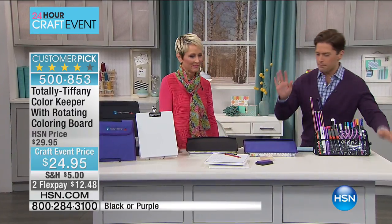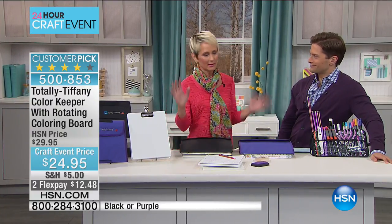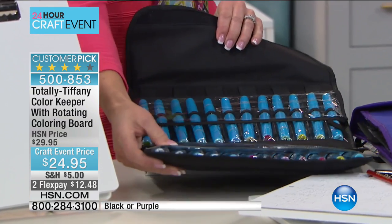This is one of your biggest and best sellers, and it should be. This is great, and the price here is amazing. Yeah, it is a great product. The rotating design board is super versatile. So I'm going to start with the Color Keeper because this was designed to really help you get your pens, markers, pencils organized and usable.